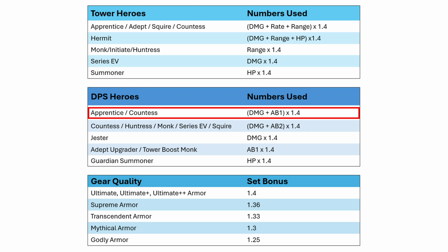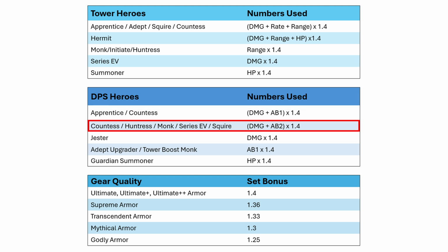Now, DPS gear follows the same approach. DPS AB1 focus gear is damage plus AB1. This is gear that would typically go to DPS apprentices and DPS countesses that are used in group play. DPS AB2 focus gear is damage plus AB2. This is the main DPS gear and is used by monks, EVs, barbarians, huntresses, squires, and solo countesses. This is the default meaning for DPS gear. When someone says they have a 1770 DPS chain chest, it always means it is an AB2 piece.